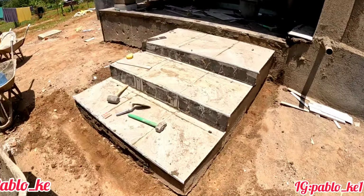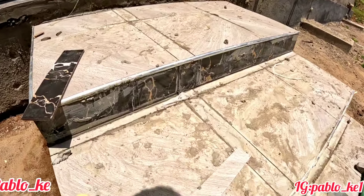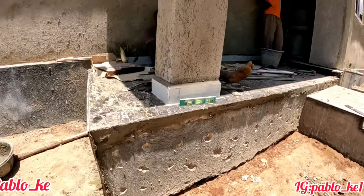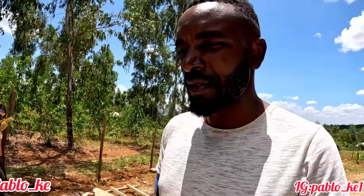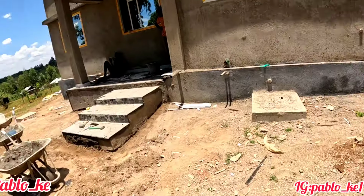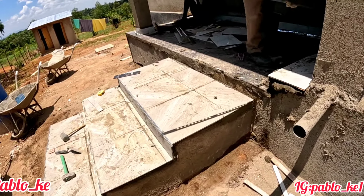So we're doing the staircase behind here. You see it with the brown and the black tiles. The reason you're seeing, on the other side there, we did white tiles, and behind there we did black, is because we are trying to balance it. There's no need to go for more tiles if you have some here, so we're trying to utilize them so that they don't go to waste. That's what they're doing here. So we're almost done.